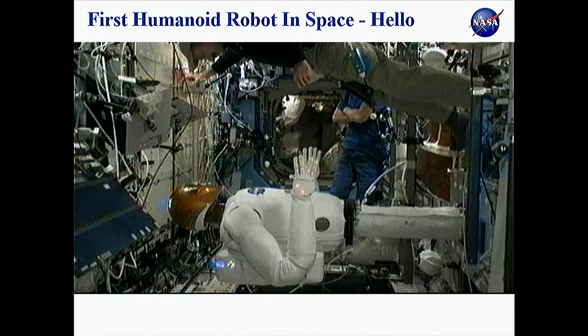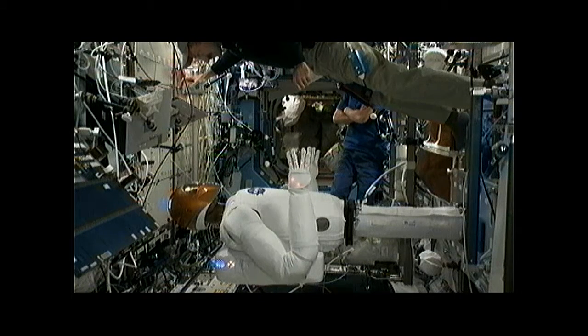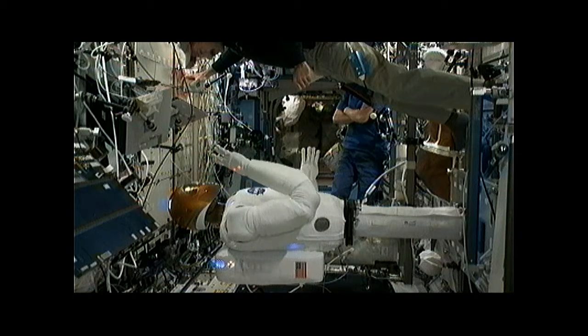One of the first things we did, like working with any kind of programming system, we had the robot say, "Hello, world." And by the way, I found out you need pinkies to say "Hello, world" in American Sign Language.